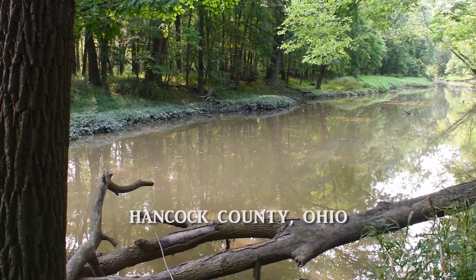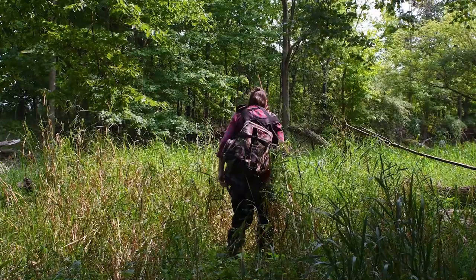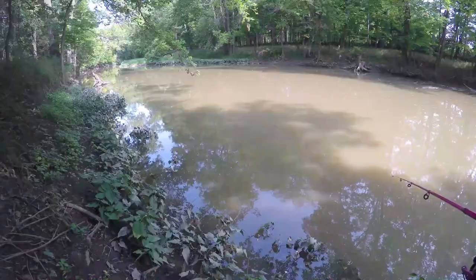So this water is extremely turbid. Sight fishing is not going to be possible. I'm going to look for debris in the water, fallen trees, etc. Hopefully I can find some shoreline with sand, maybe fallen rocks. We'll see.